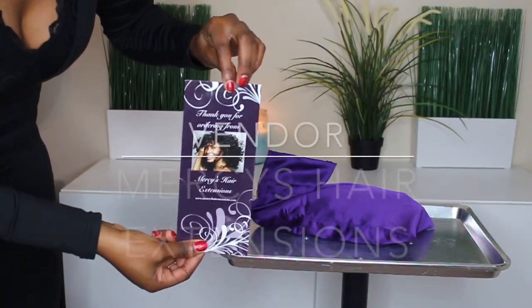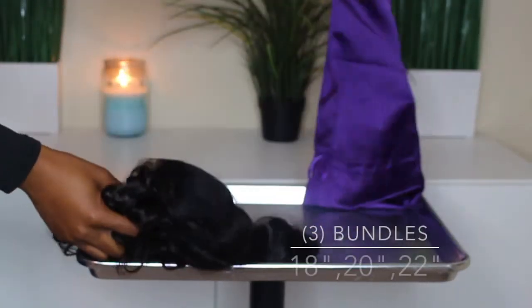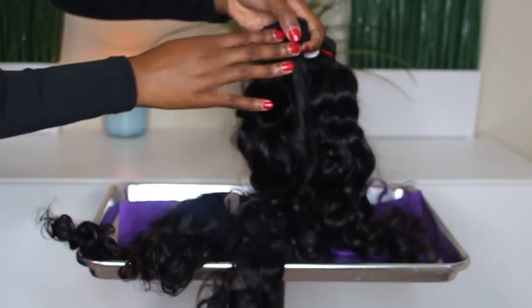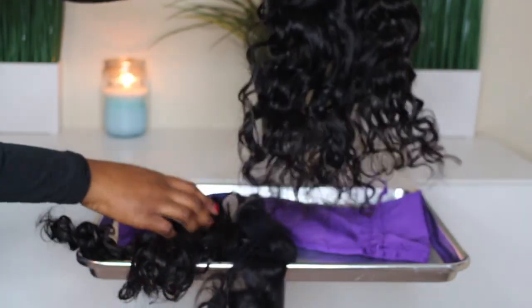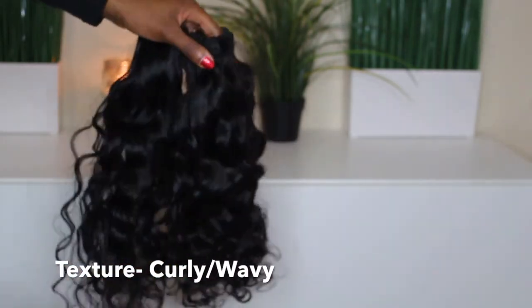Now let's get into this hair, shall we? This is by Mercy's Hair Extensions, and this is her pure, raw Indian curly hair. So yes, honey, this is straight from the donor. This is high-grade, high-quality hair. This should last you a year or longer with proper maintenance. This is the raw line, so this is her raw curly wavy collection.